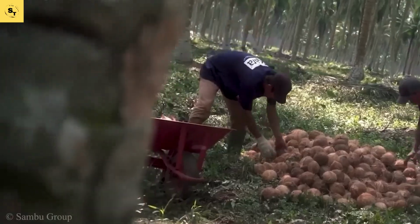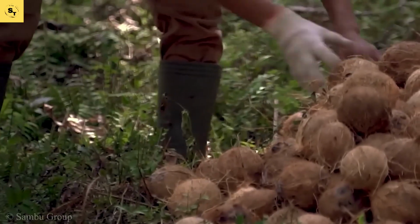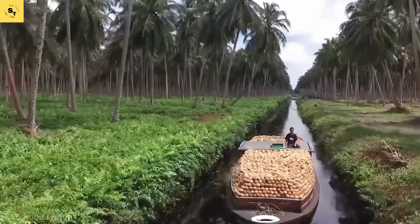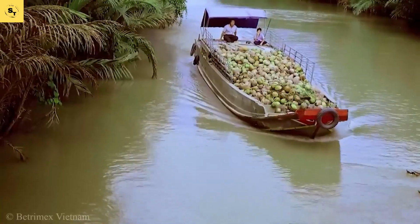Its robust design allows for maximum efficiency and safety in the most challenging environments, ensuring precision with every cut, even under intense use. The John Deere 1470E, king of harvesting.